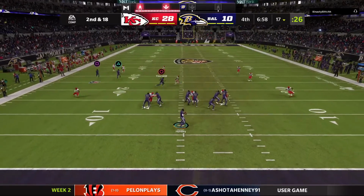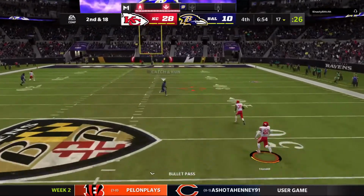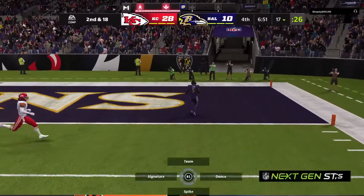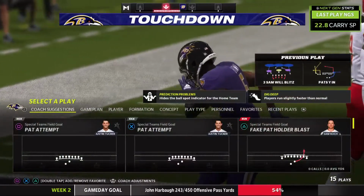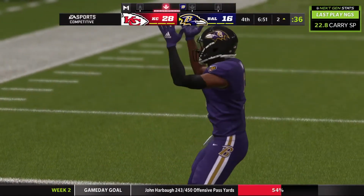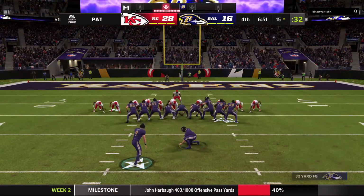Throwing on 2nd and long. Hundley. He's going deep for Brown. Now the defense loses him. It's complete. And all the way in for a Ravens touchdown. Well, this is something that we saw quite a bit at Oklahoma, and we'll be seeing it more and more on the NFL level as well. Marquise Brown going Hollywood.